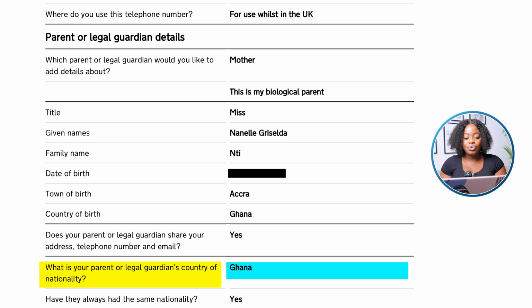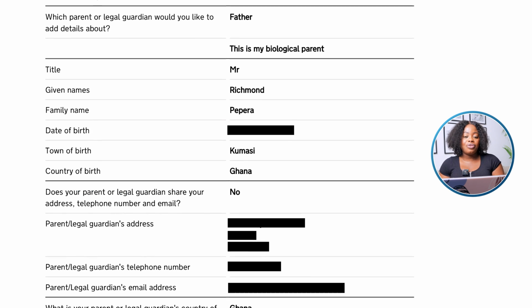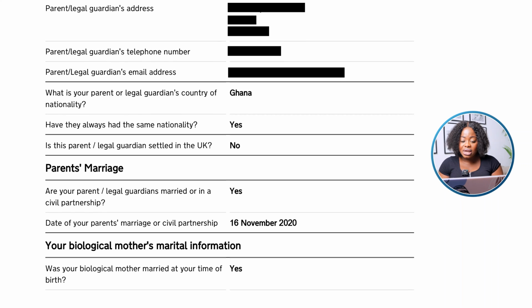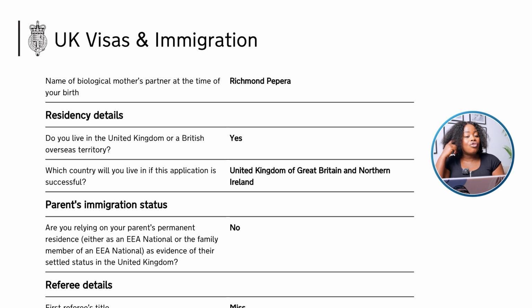And then what's your parent or legal guardian's country of nationality? I put Ghana. And now they're asking about the father. The same details about the father, whether it is your biological parent, and then their address and nationality. Now your residency details: do you live in the United Kingdom or a British overseas territory? Yes. Which country would you live in if this application is successful? I stated UK again.